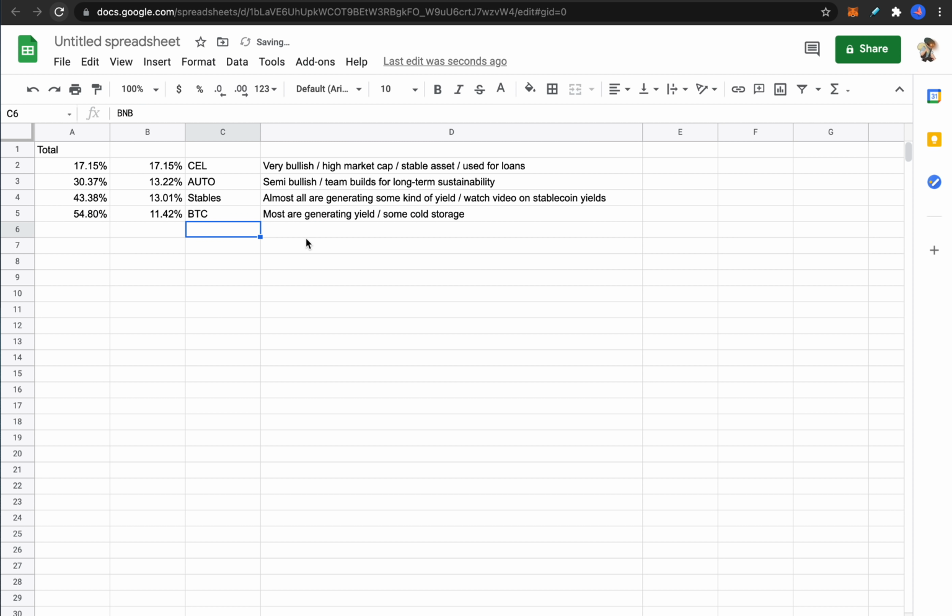Next is Bitcoin, and this should not be a surprise that Bitcoin is somewhere in the high ups, but this is mostly generating yield and some are in the cold storage as well. So I have 3 different places currently where I earn yield on Bitcoin, as well as some in the cold storage. And most of the Bitcoin that I have earning yield and in the cold storage is just me taking profits into Bitcoin and not touching it anymore. So about 10% is what I want to keep Bitcoin at, but currently it's 11.4%. Sometimes it's higher, sometimes it's less, but currently it's about 11.4%. And this is already 55% of my whole portfolio, these coins here.